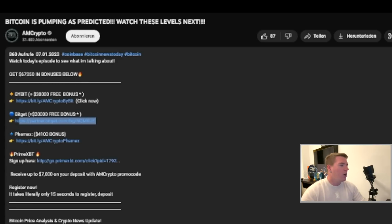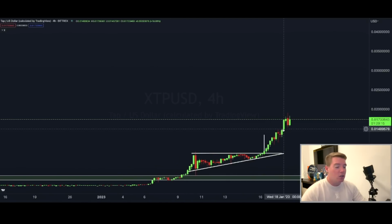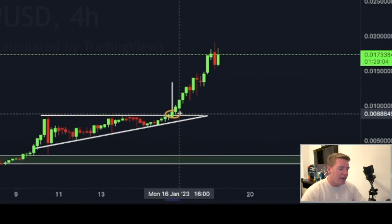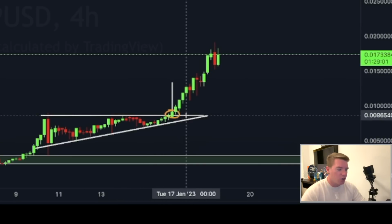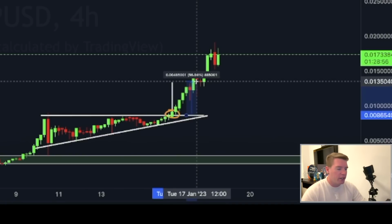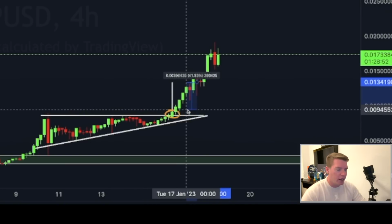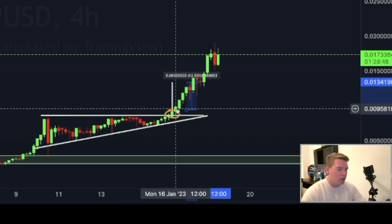So then I want to talk quickly about TAP, because TAP is just going absolutely to the moon here. I had shown you TAP the last time when we were breaking out here, and now look at this. We have already hit the technical target, which was 42% from where I had shown it the last time. So TAP was actually breaking out a little bit already. We were kind of here when it broke out, in this green candle here.